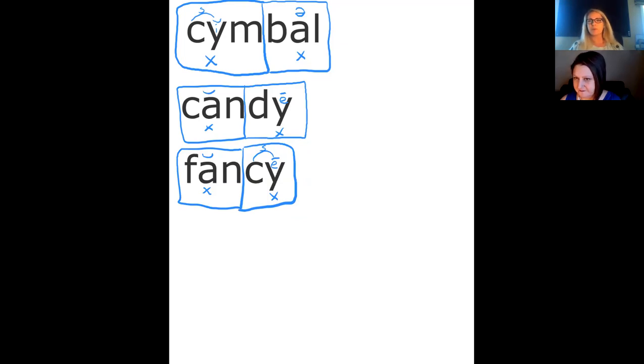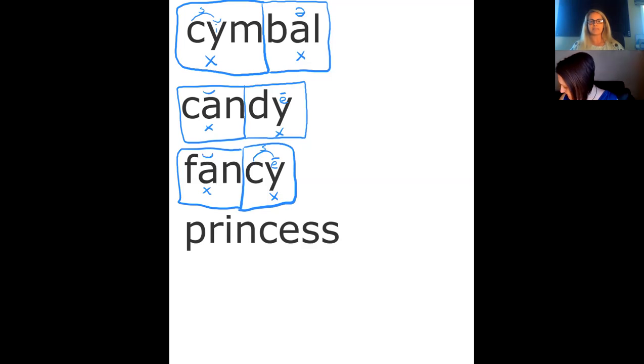Now, friends, this next one has 8 letters, so it's going to take us just a bit longer. So make sure that you compare yours to mine before you start your marking. Here we go. P-R-I-N-C-E-S-S. Make sure yours looks like this before you start your marking.